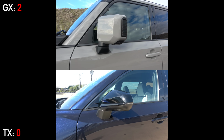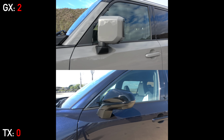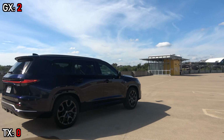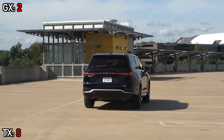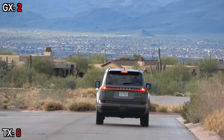Now as far as some other features, both have fully loaded mirrors, and they both have the latest safety packages, which include every single active safety feature Lexus offers as standard equipment. Warranty-wise, both obviously have the Lexus reputation for being bulletproof, and are backed by the same length of time. Hybrid componentry is warranted all the way up to 100,000 miles.